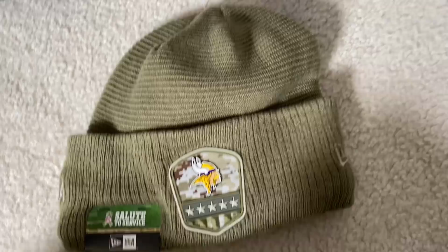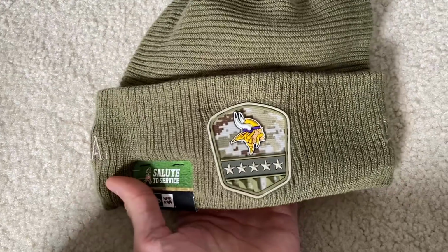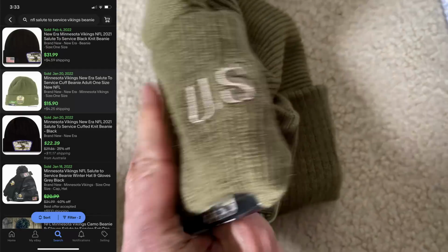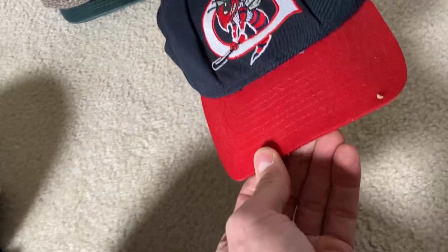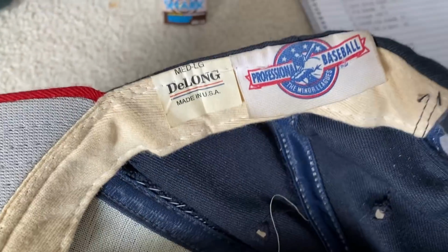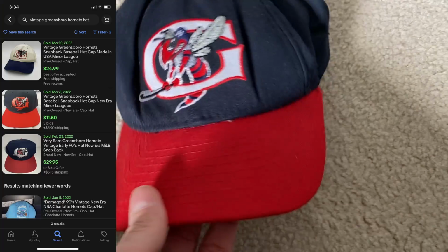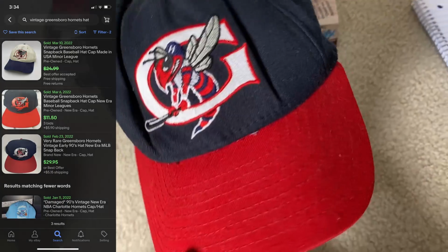This is a Nike New Era Salute to Service Minnesota Vikings beanie, USA, essential piece, $15 for that. Next is a vintage Greensboro Hornets hat. DeLong is the maker, made in the USA. I think that I can probably get $25 for this hat here.